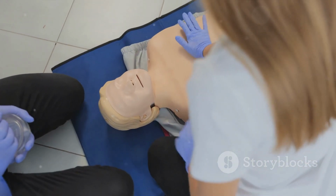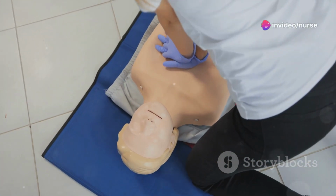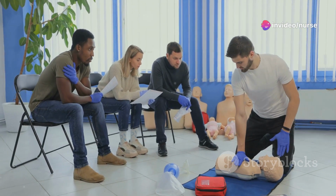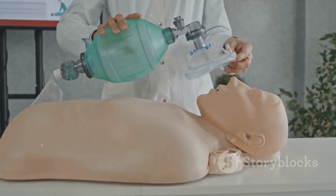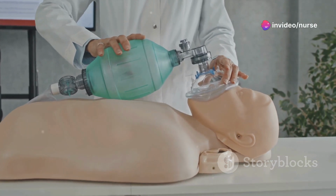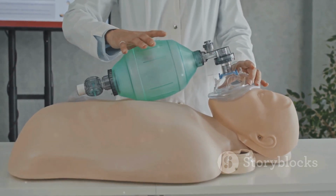Once help is on the way, begin the physical component of CPR, starting with chest compressions. Place the heel of your hand on the center of the victim's chest, put your other hand on top, and press down firmly and quickly. Aim for 30 compressions at a depth of about 2 inches. After 30 compressions, give 2 rescue breaths, tilting the victim's head back slightly and lifting the chin to open the airway. Seal your mouth over theirs and breathe into the victim twice.